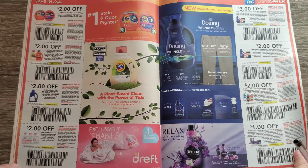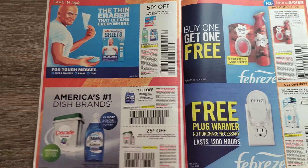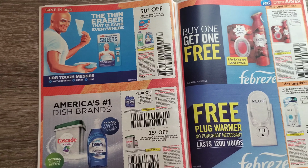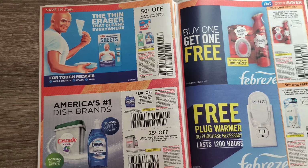Also, you can always do a great deal at Target with their gift cards. There's Mr. Clean. There's some Dawn, but this Dawn is for two Dawns, the Ultra dishwasher. There's Cascade, Febreze. This one's actually buy one get one, and then this one's also buy one get one.